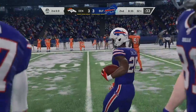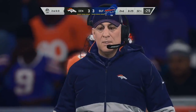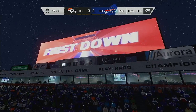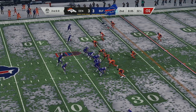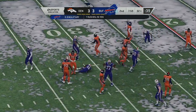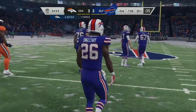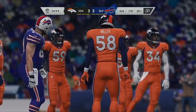Well, that call makes sense because they've been throwing it well on this drive. And once again, they show passing formation, showing the shotgun. Then they ran out of it. That's a nice play by them defensively, though, to hold it to a short gain. This is a draw play. Allen gives to Singletary. Try to find a lane, but instead he'll get back to the line of scrimmage and no more. Two runs in a row, but only 2 yards to show for it.